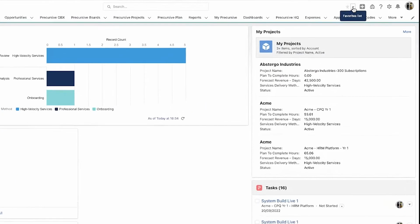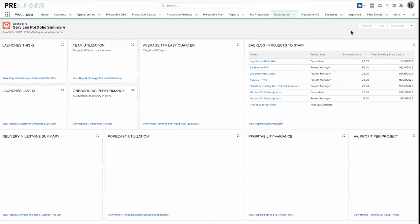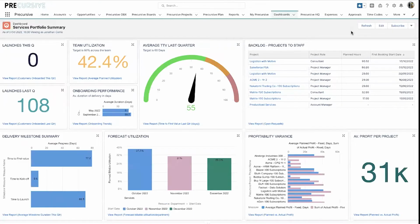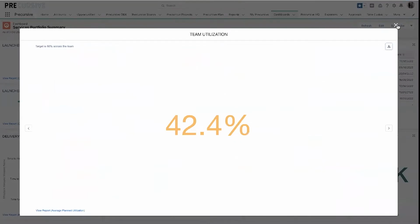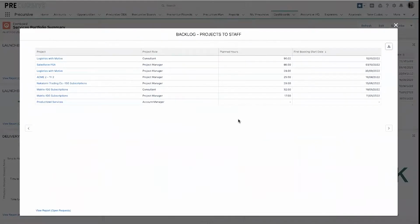Let's start by navigating to our services portfolio summary dashboard. As a leader, I want to keep my finger on the pulse of my entire services organization and see how things are tracking across my customers. From our dashboard, I can review my team's overall utilization and see that we are lower than our target. I can also see that we have a backlog of projects that we need to staff.